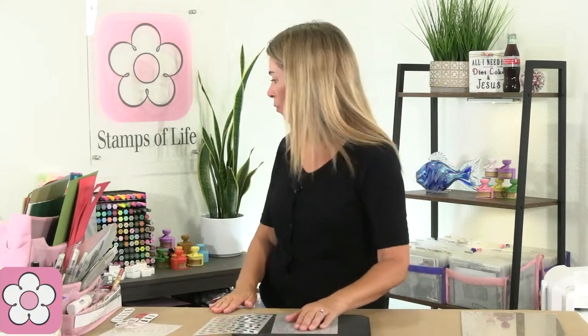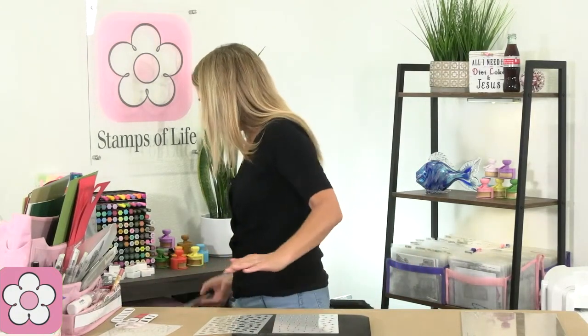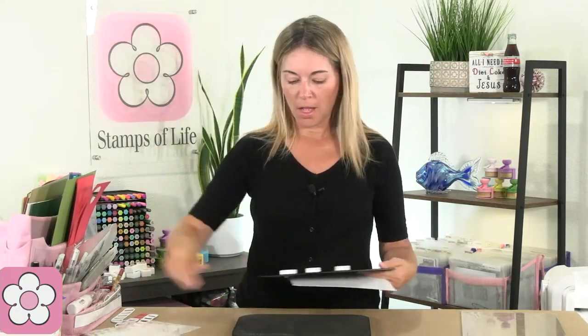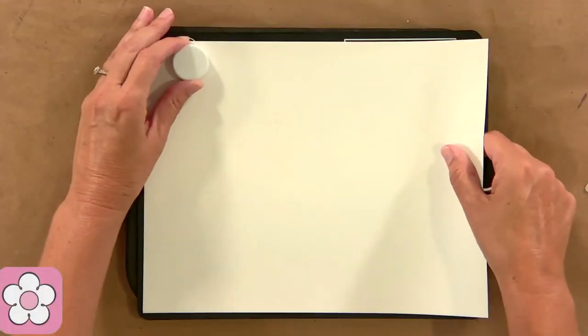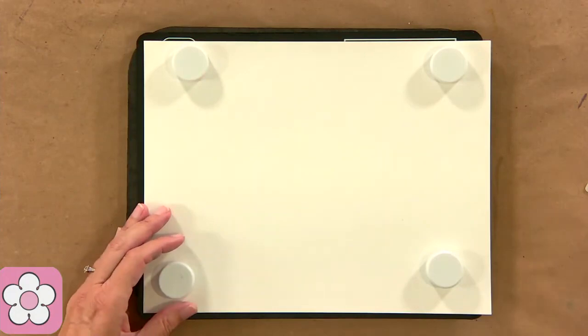So we're gonna get some white cardstock. Oh, Ken's favorite. Ken hates white because it doesn't show up well and blows out the camera. Yeah. So here we have our magnet board, and we're gonna put this down. We'll just lay this down. I know, it doesn't blow it out that much. It looks better right now.